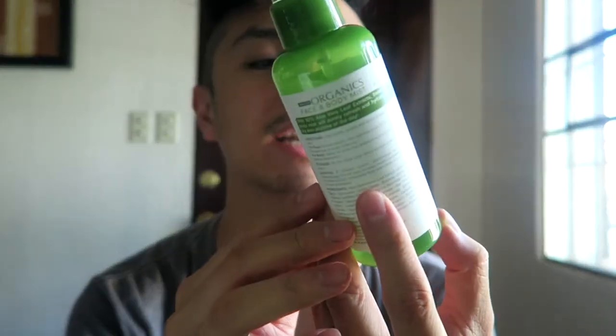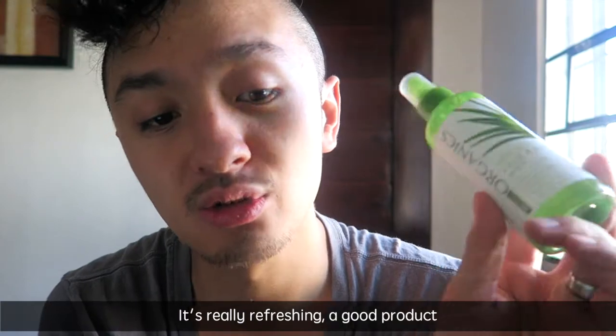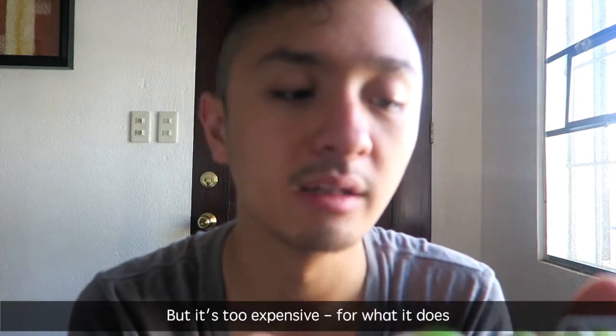Last one, organics. It's very refreshing. I think it's a good product. It's refreshing, it's cool, it's nice to just spray on. It's fresh, organic, all of that is nice, pero masyadong mahal, and I would not buy this anymore.